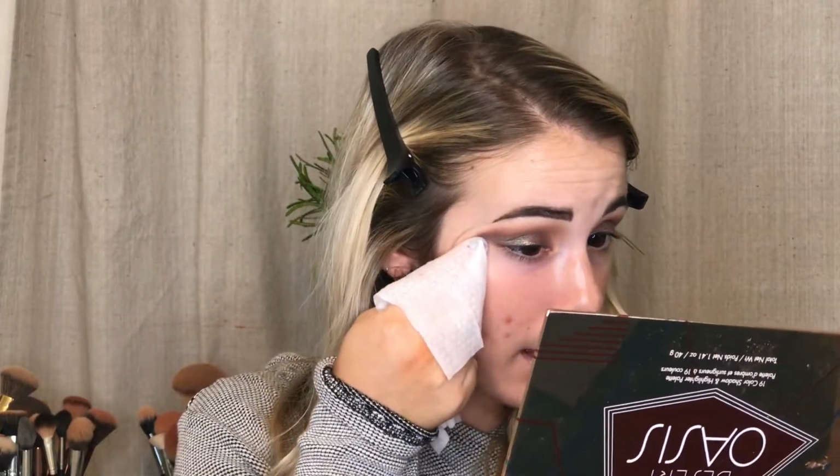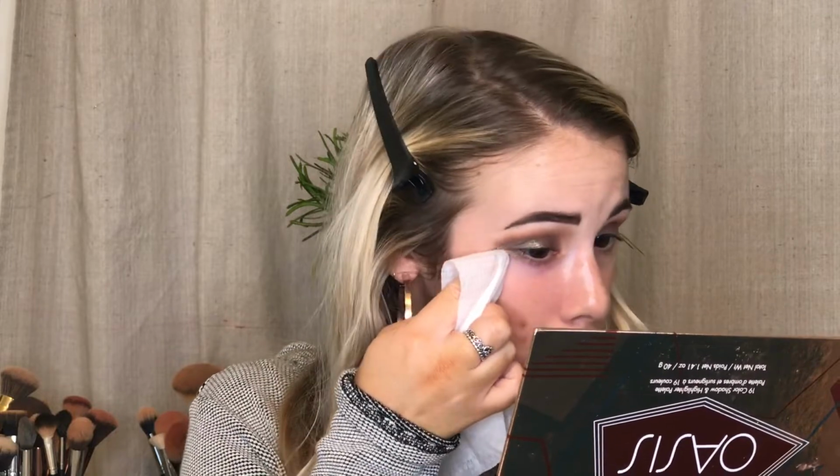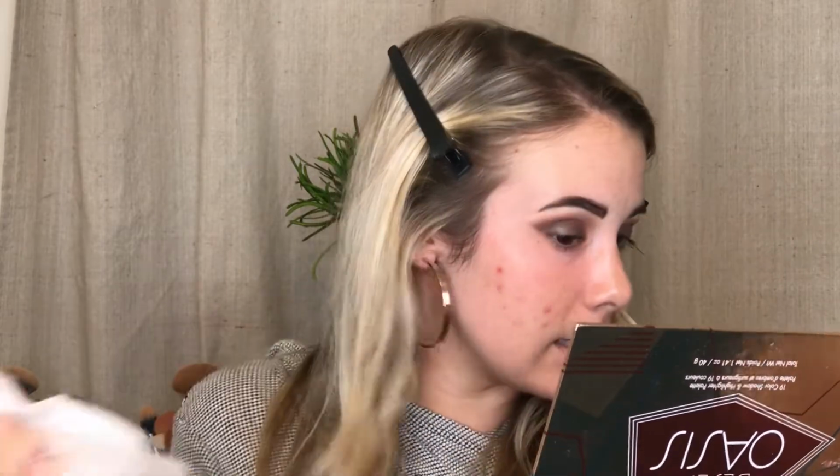I'm just gonna clean this up using a makeup remover wipe, just to make the edges of my shadow look a little more clean, to give that cat eye effect. Then before I apply lashes, I'm just gonna put the smallest line of liquid liner. I'm gonna use the NYX matte liquid liner and just do the tiniest little line just to hide where the lash band is.